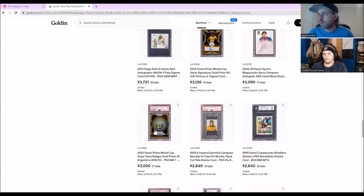Then in this row, we actually have some really interesting cards here. So we'll start with the Ronaldinho rookie in BGS 9 condition. BGS, we all know what's going on with the stickers there, so that really holds this down. Not even 3 or 4 months ago, this 2.5K figure would have got you like a PSA 4. So being able to get a BGS 8 for the same price right now, it's interesting to say the least.